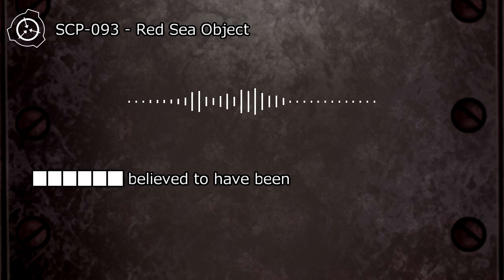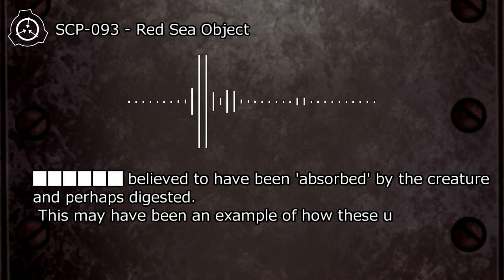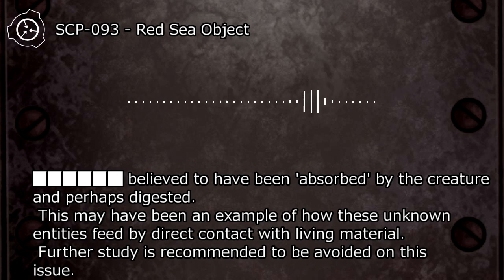Believed to have been absorbed by the creature and perhaps digested. This may have been an example of how these unknown entities feed by direct contact with living material. Further study is recommended to be avoided on this issue.